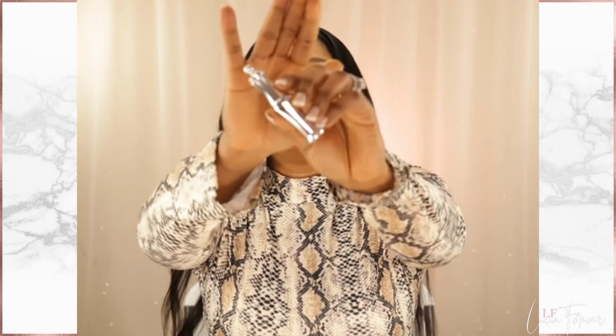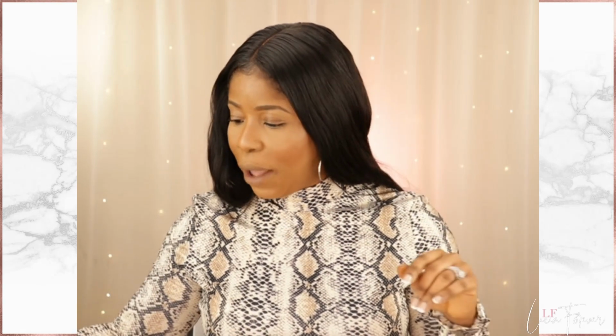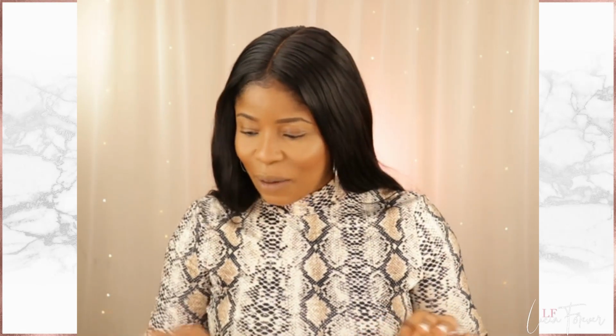I think this is the mini size product. You guys, I'm not sure it's supposed to be in this Glam Bag Plus, but it looks like this. Oh my gosh, I love it. I'm gonna try to use this on my brows today, okay? We came ready.